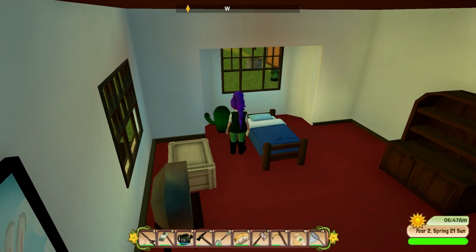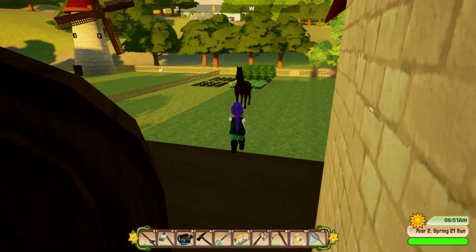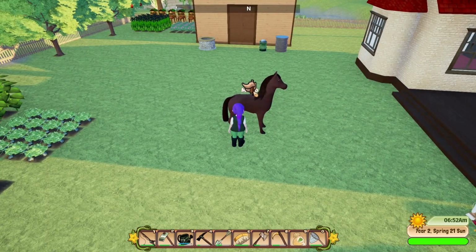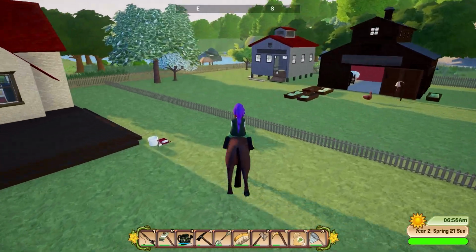We'll go and check on the orchard. Fingers crossed it's all good. It was a rainy day yesterday and I didn't water everything because I shouldn't have had to. But I did check on it. I did make sure it was all rained on properly and all of that stuff. So fingers crossed that should be okay.